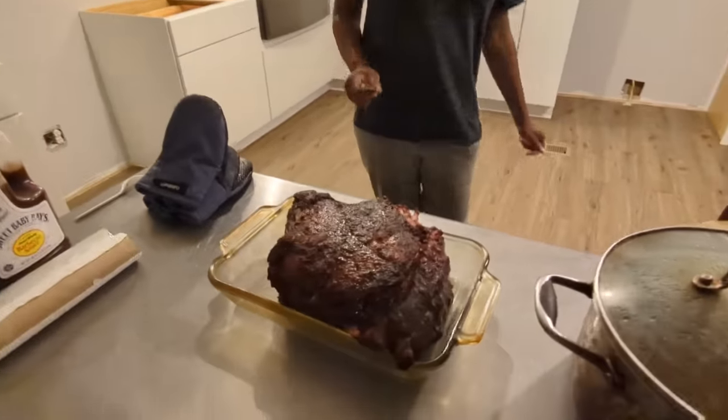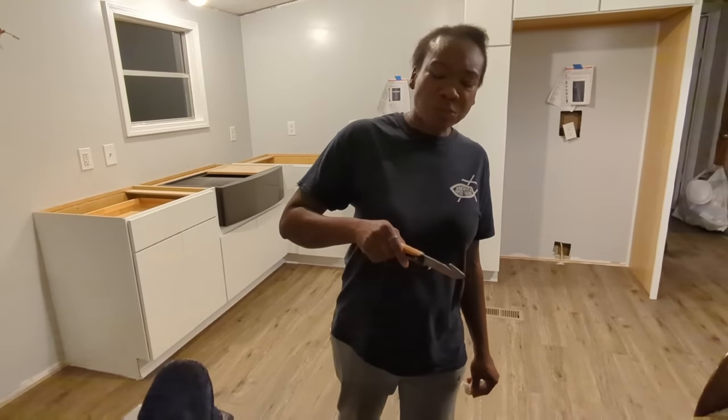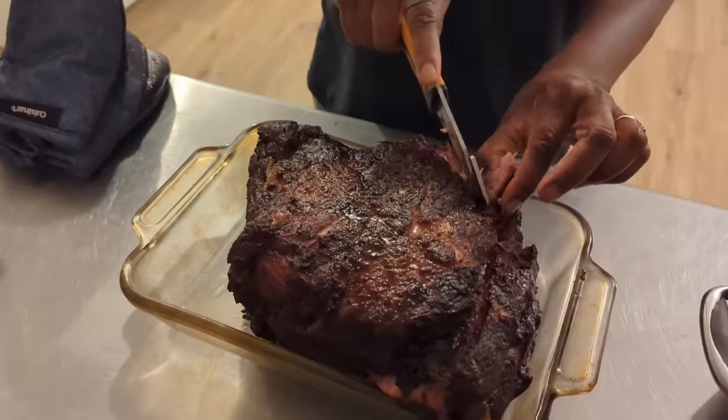Oh. What do you think? It is good. Will you marry me? I will. It's super good. Super duper. It has a deep smoke and that bark. It's crispy, but tender. Yeah, super tender. It's not pulled pork yet, because I took it off before it got to that stage.